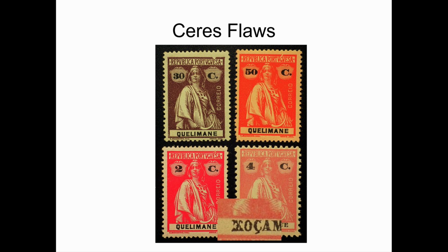And then on the right, the infamous broken M, the first M in Mozambique, that makes it look like Zocambique. Zocambique errors are not listed in the U.S. Scott catalog, but they are listed in the Portuguese Mundifil catalog for the former colonies.